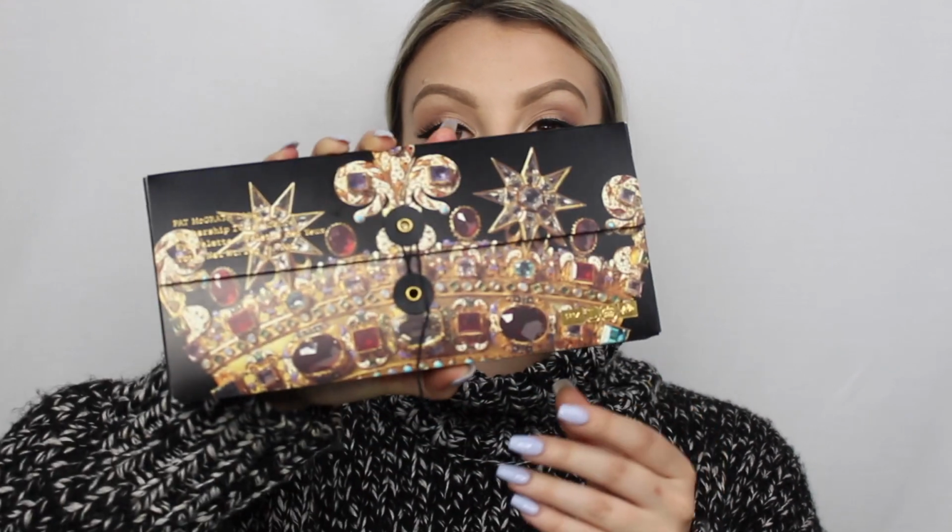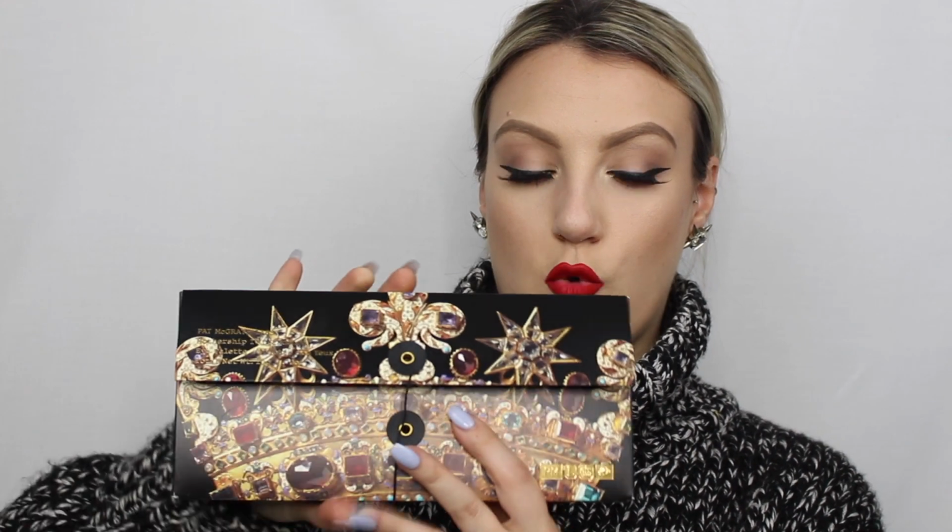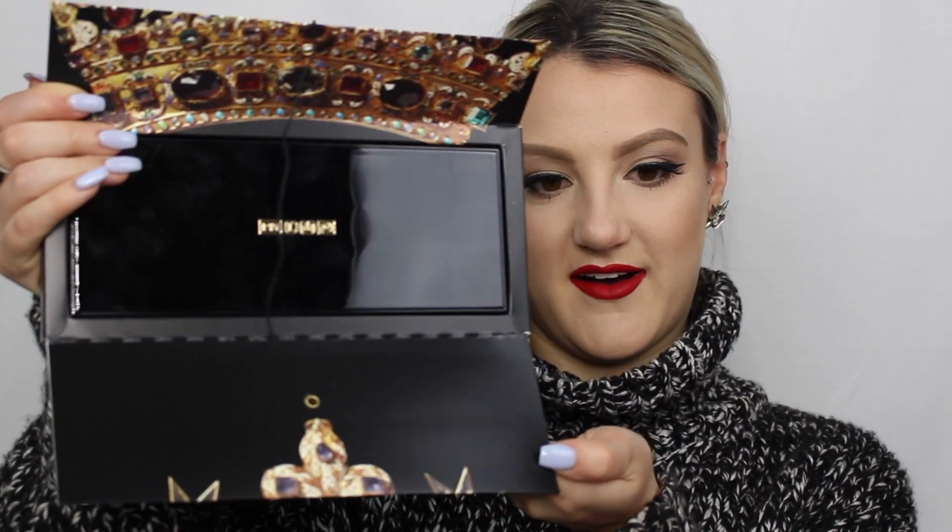First of all, this is the Pat McGrath Mothership 4 palette. But I mean, just look at this packaging. So you undo it like this, and then it opens like so. And oh my God, everything about this is just luxury. And I think Pat McGrath is so cool. I want to be her. She's awesome and has such innovative, fun products that no one else has.